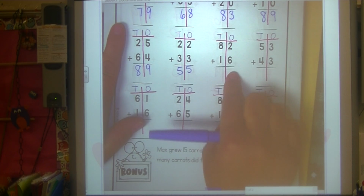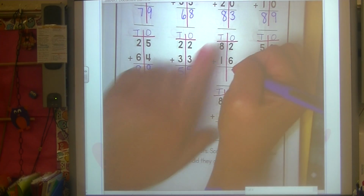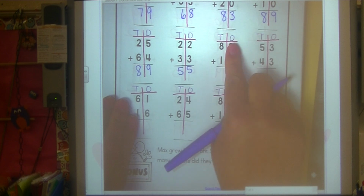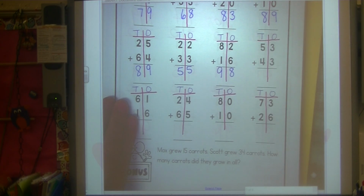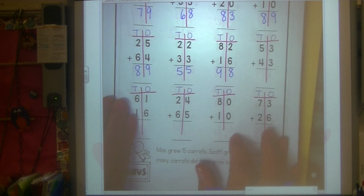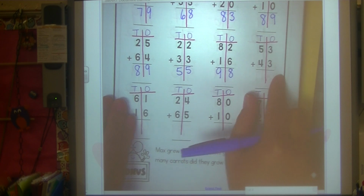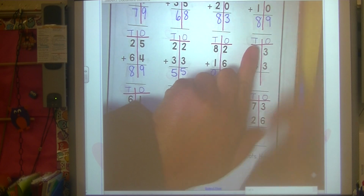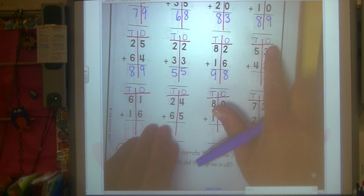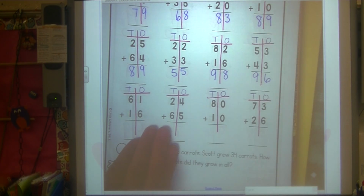82 plus 16. Start with your ones. 2 plus 6 is 8. 8 plus 1 is 9. 98. 53 plus 43. Ones place first. 3 plus 3 is 6. 5 plus 4 is 9. 96.